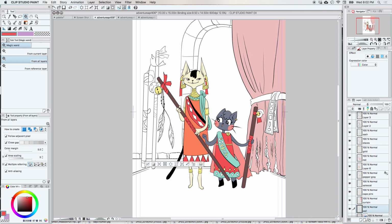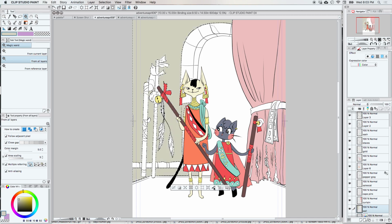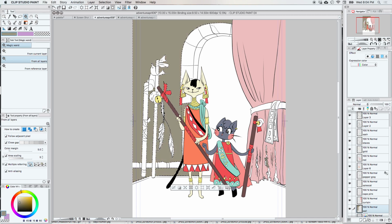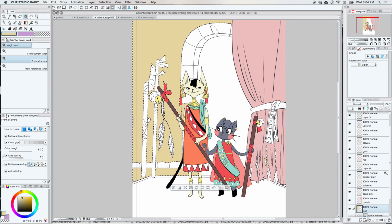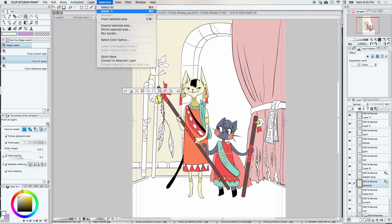Oh, and here I am starting to desaturate the background. I basically chose colors from the foreground and applied them to the background, and then desaturated them and lightened them up a bit. I did tinker around with the wall a little bit. It was difficult to decide whether to go light or dark. I ended up going extra light.